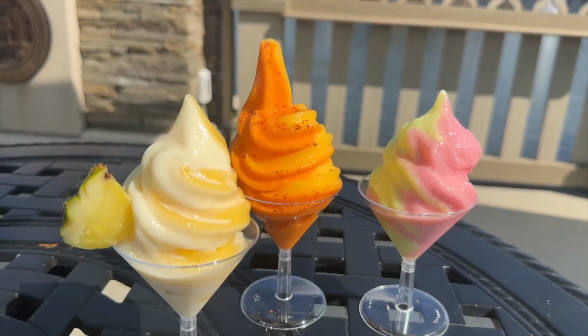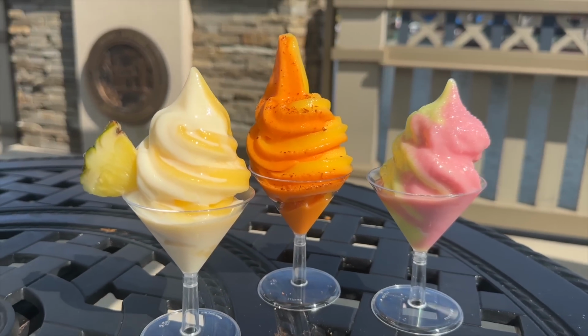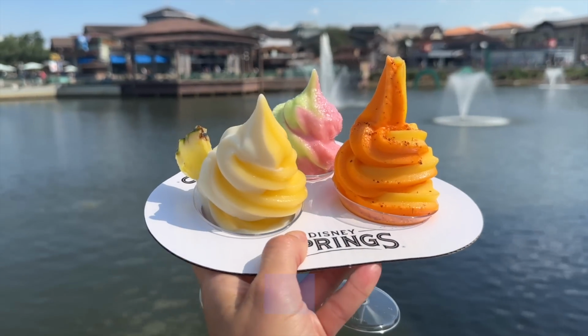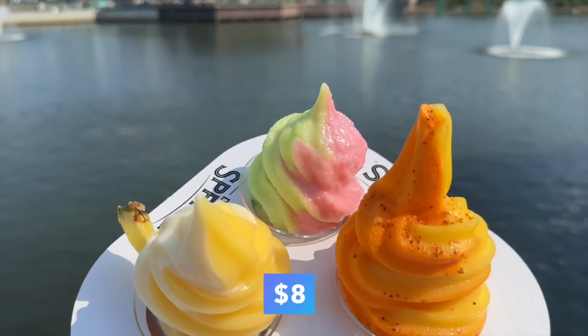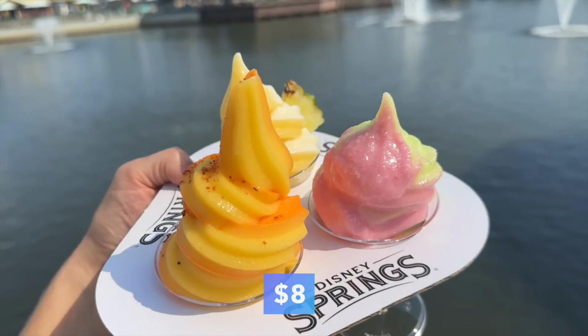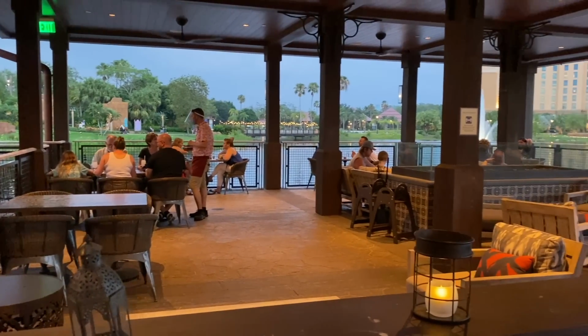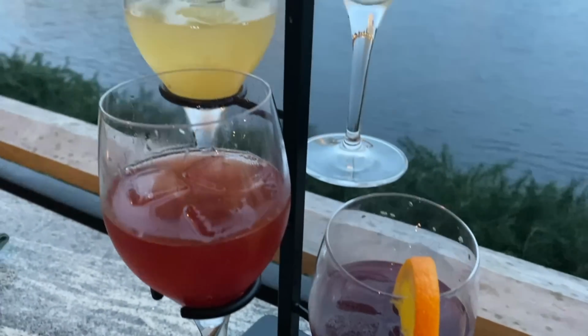Very cool. Swirls on the Water at Disney Springs has a Dole Whip flight with the 3 current flavors being mango habanero, lime watermelon, and pineapple vanilla swirl, and those are $8 for the flight. And over at Three Bridges Bar and Grill in Coronado Springs, we love that sangria flight with all 4 of the house-made sangrias. It's a beautiful tree of sangrias for $22.